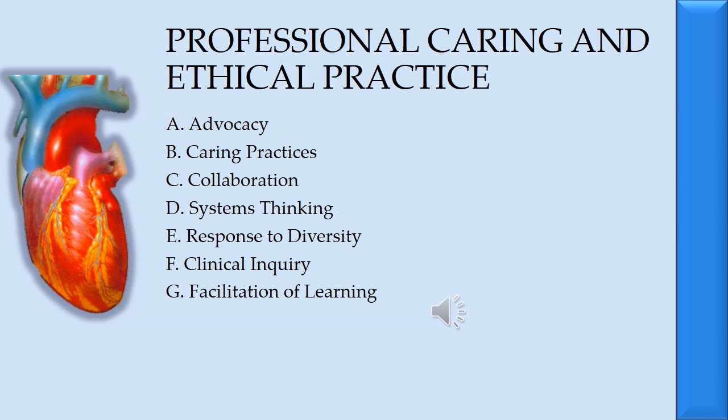So what exactly can you find on the professional caring and ethical practice portion of this test? Things like advocacy, caring practices, collaboration, systems thinking, response to diversity, clinical inquiry, and facilitation of learning. You will find that they talk about the synergy model a lot, and what that refers to is that needs and characteristics of patients and families influence the drive of the nurse. So, they synergize one another.